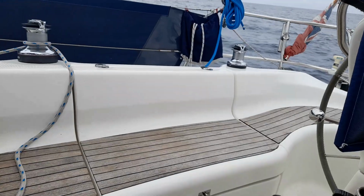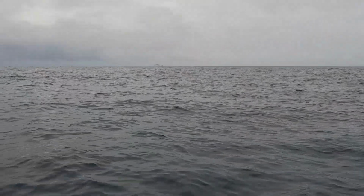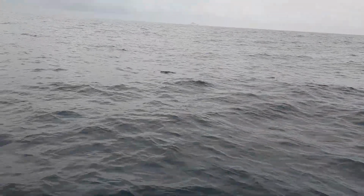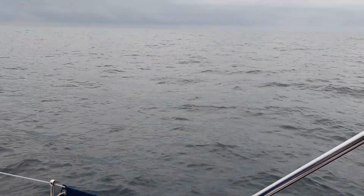Day 2 for me of the passage from Faroes to Shetland. Another boat over there. The engine is on because we don't have enough wind to sail this. It's a little bit confused. It's very flat, but the swells are just too much to keep any wind in the sails. It's just a no-go. So we turn the engine on and John's off watch. Gonna have a cup of tea and a little bit of breakfast.